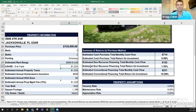Long-term leases lead to long-term resident stays. Long-term resident stays lead to success for you as a rental property investor. Property taxes come in a little bit under $1,600 a year. Insurance a little bit under $900 for the year. And you can see, of course, your property management fees are 10% of the gross rents that are collected.